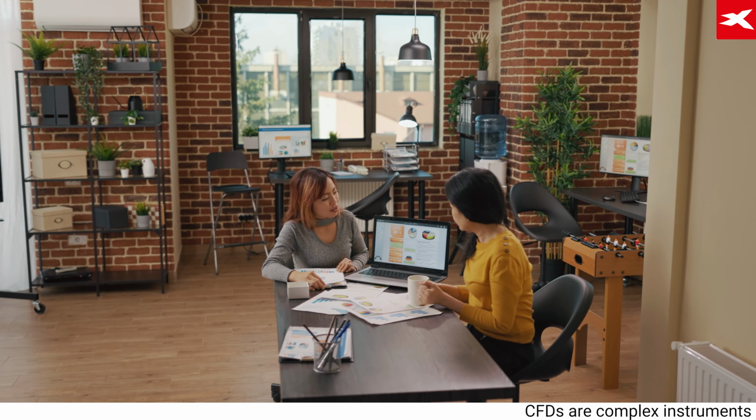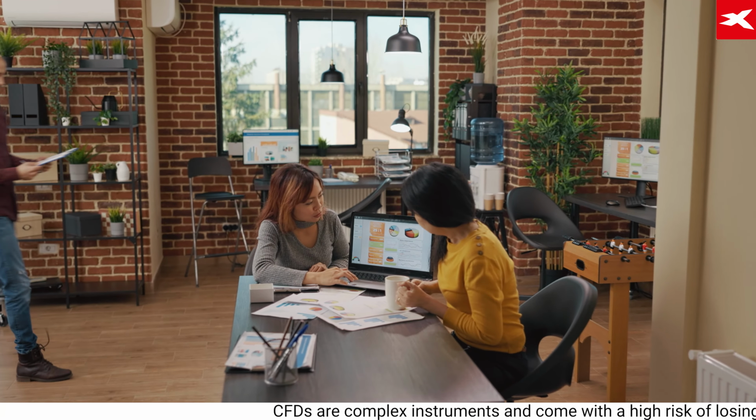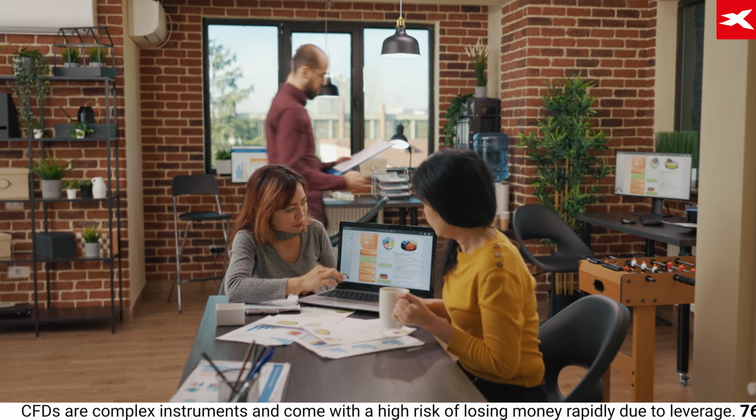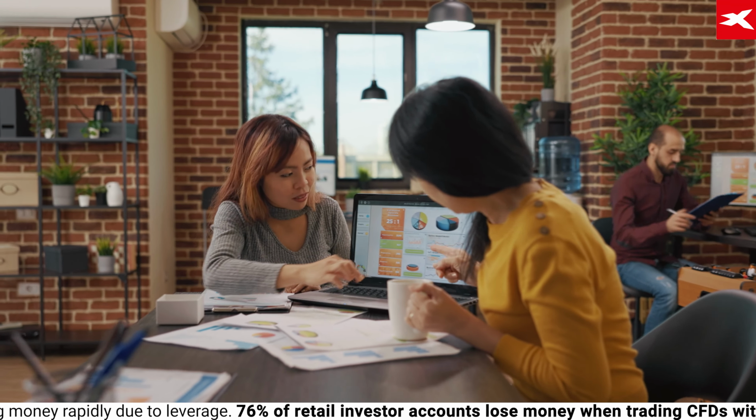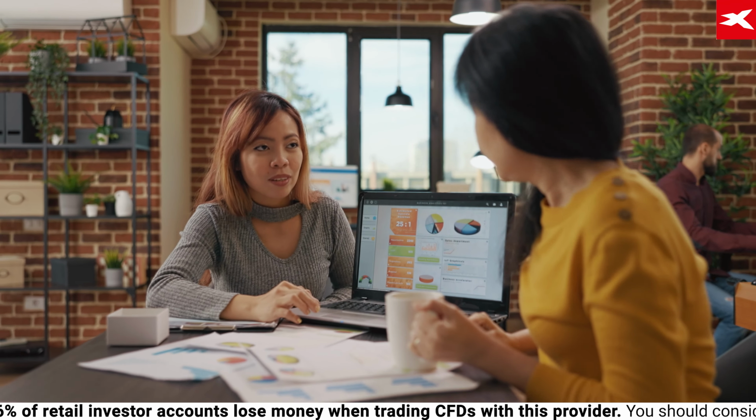A startup or small business would need to use a large chunk of its earnings to build products, hire new staff, and expand its operations. Therefore, it would hold back on paying dividend payments to shareholders in an effort to aid growth.